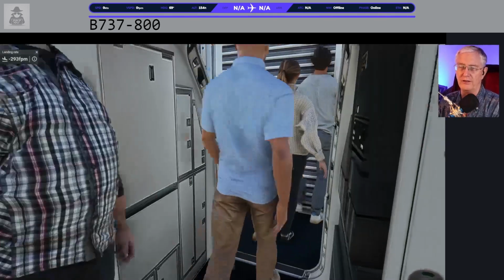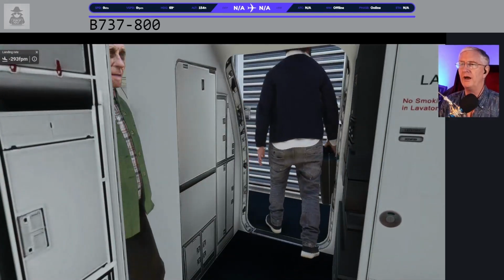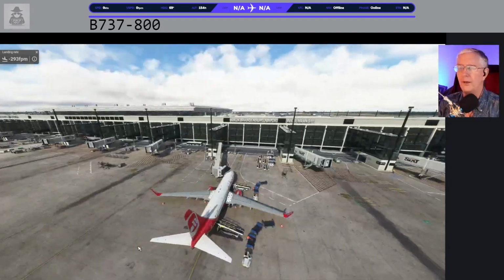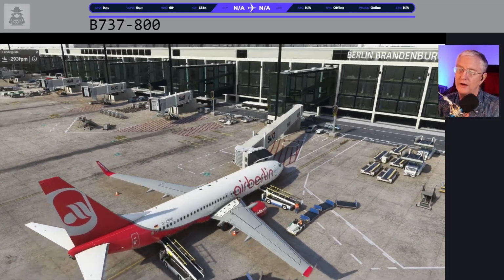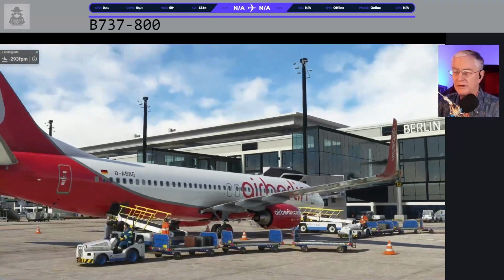We actually did this. And you can see GSX will actually show passengers getting off the airplane. And in some cases, you can follow the passengers. They are now going all the way down the jetway and into the terminal. So you can really do a lot of immersion. If you look down here, you can see that GSX has brought out baggage carts, and they are loading.